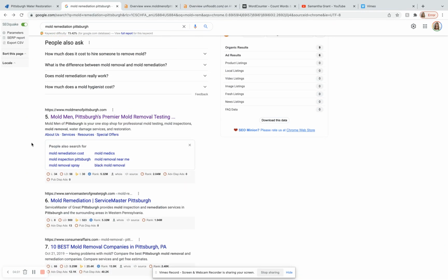So if we scroll down, here we have our organic search results. So this should be the number 1 area of focus. It's going to be your best long-term return on investment. That is because Google has come out and said that over 70% of people, when they type something in, are going to click on one of these search results right here.